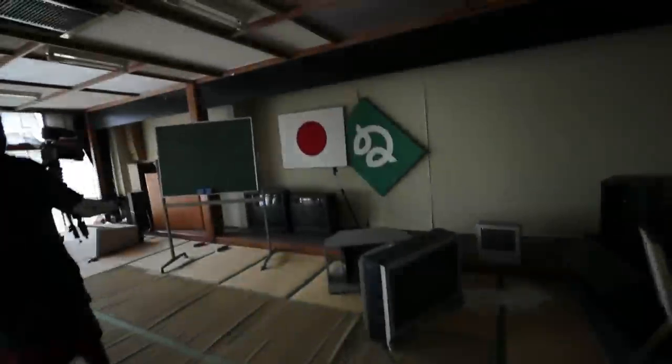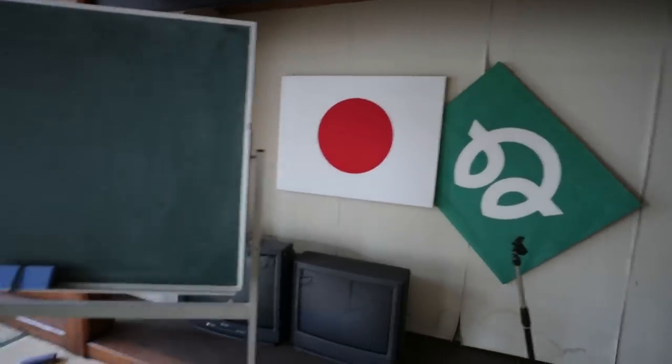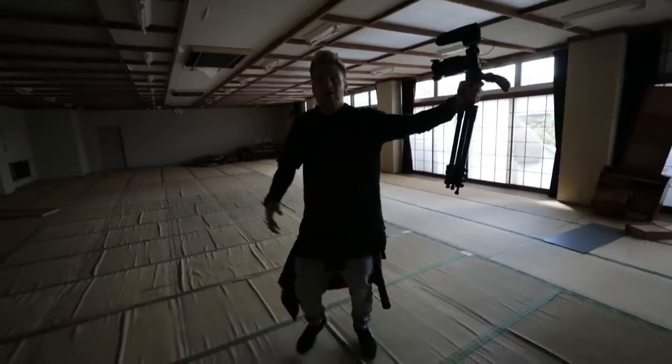What do you think this was? Whoa! Japanese flag. Dude, oh my God, you shook the whole floor. What do you think this was? I think they were training here. I think this is like a trampoline. Yeah, it kind of looks like a gymnastics place.